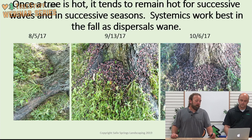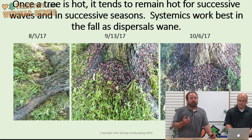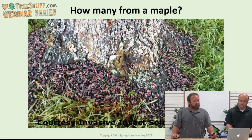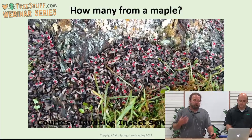This is one tree. You can see August 5th, the pile just keeps getting bigger and bigger. That tree was treated, and that red underneath, that's a sign that they've gotten the ingestion of a dinotefuran treatment. The wings open up, we call it split wing. You know you got them at that point. And just to get an idea of how many pile up on the ground, that's it. You see them, they keep coming in waves. And then the pile gets deeper and deeper.